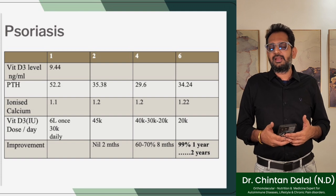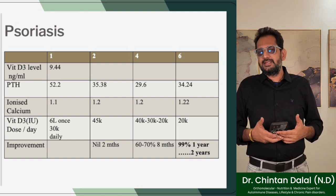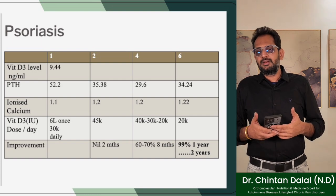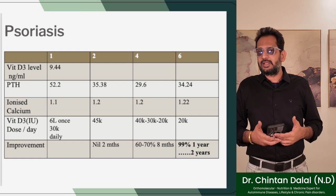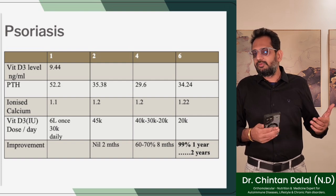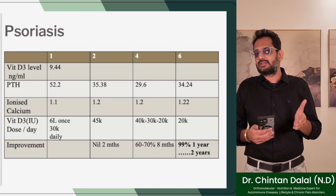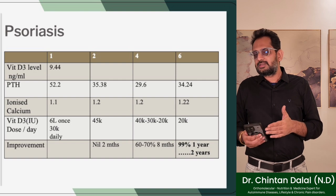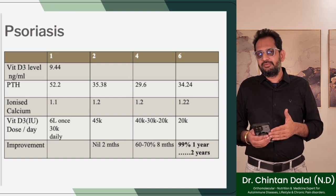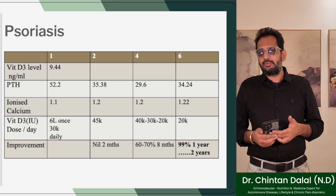And when D3 levels were brought up to 45,000 IU per day, exactly after 8 months, it was observed that there was 60 to 70% improvement. And the PTH was still only at 29. So we tweaked the dosages from 40 to 30,000 IU and then from 30,000 to 20,000 IU over time. And over 1 year or 2 years, 99% remission was achieved. PTH was still at 34. Ionized calcium is still at 1.22.